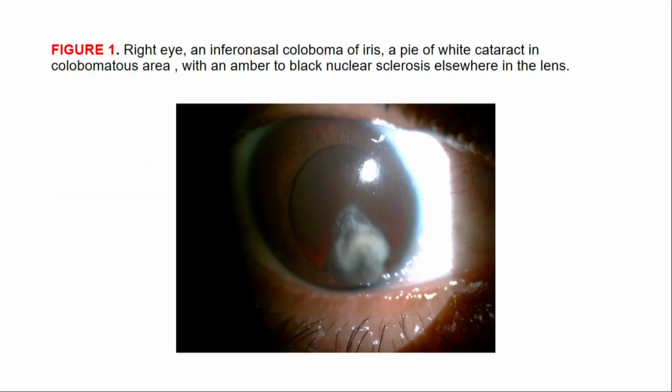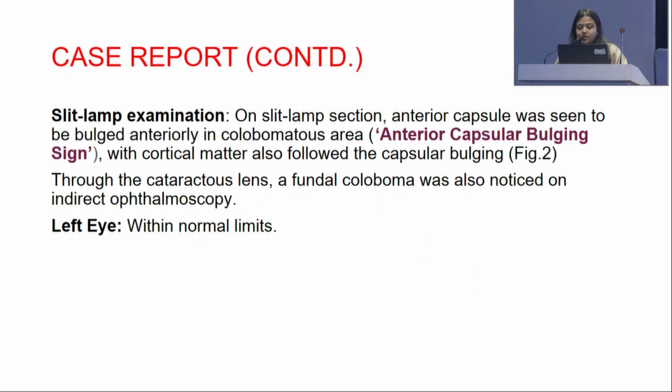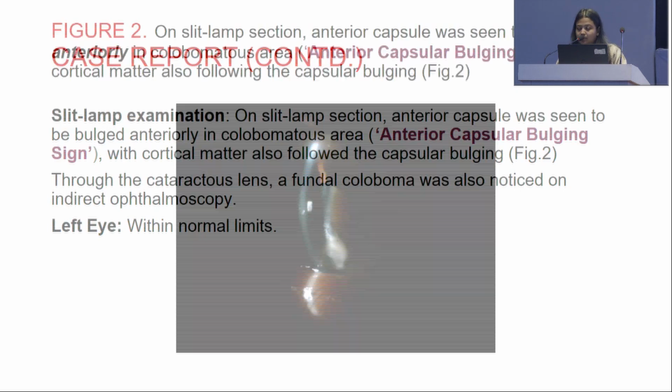So here we can see that in the right eye, there is an infranasal coloboma of iris and a pie of white cataract in the colobomatous area, with an amber to black nuclear sclerosis elsewhere in the lens. On slit lamp examination, the anterior capsule was seen to be bulged anteriorly in the colobomatous area, which is the anterior capsular bulging sign, with cortical matter also following the capsular bulging. Behind the cataractous lens, we found a fundal coloboma. It was also noticed on indirect ophthalmoscopy, and the left eye was within normal limits.